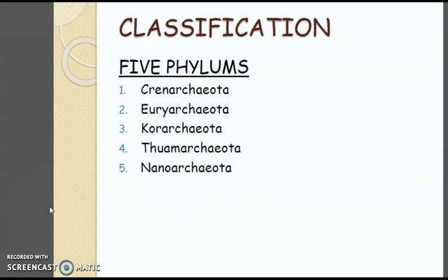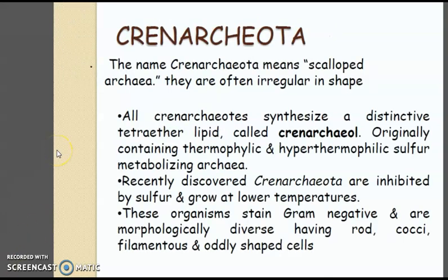Let's see the classification of Archaebacteria. There are mainly 5 phyla in it. The first one is the Crenarchaeota.